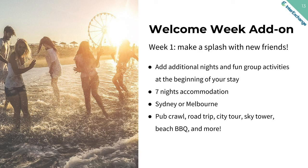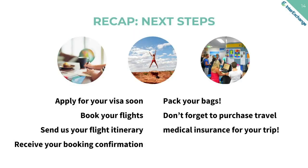So just to recap, go ahead and apply for your visa as soon as you can. You want to get that out of the way. It only takes like 20 minutes, and then you can get your flights, send us your itinerary, and get all of your pre-departure resources. Also, you're going to want to purchase travel medical insurance for your trip, and we sent you a link with some options to consider. There's a lot of options. Let us know if you have any doubts about that at all, and we'll be happy to talk to you.